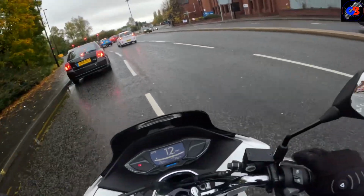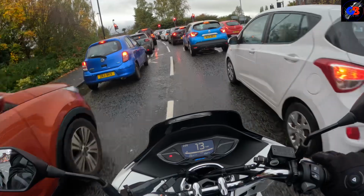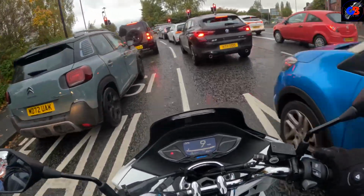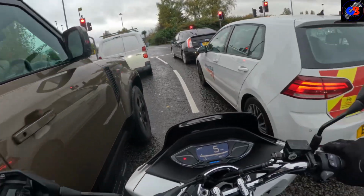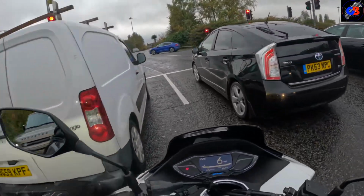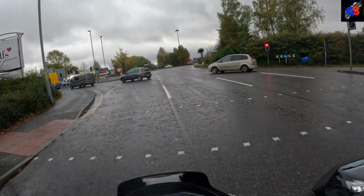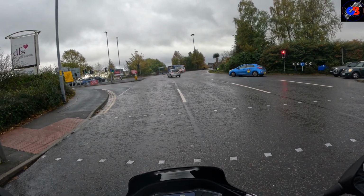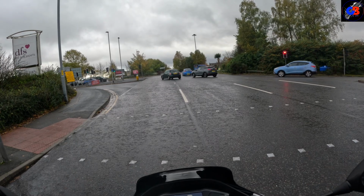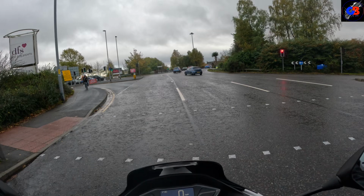Let's do a bit of sneaking, I think. So even though it feels a bit bigger as far as scooters go, it's not really that big. It's actually a decent size for filtering and sneaking through the traffic like so. Easy peasy. And I've got a break in the rain. It's been raining today, but it seems to have stopped for now. Hopefully I can get out, get back in and keep myself dry. I can hope anyway.